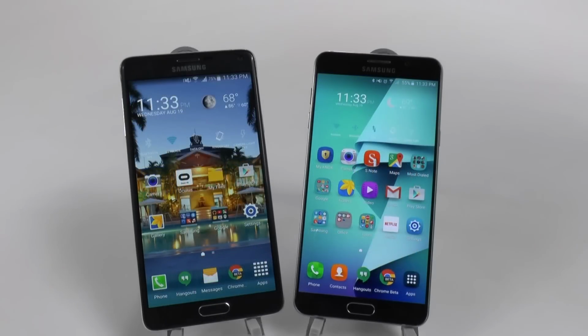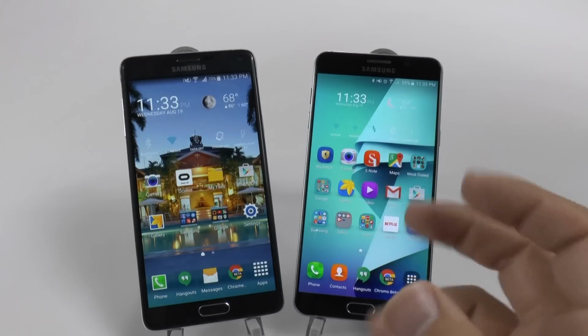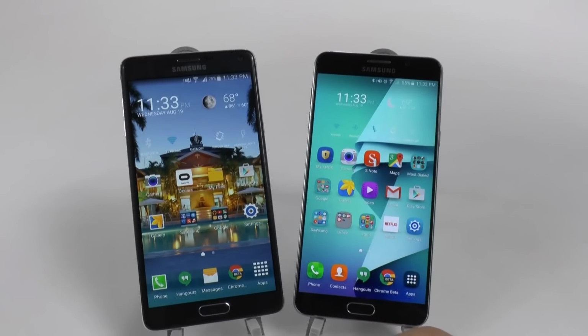Now, when it comes to battery life, the Note 5 has actually beat out the Note 4 consistently. It's been able to just handle all of the burdens of Lollipop much better than the Note 4 has. Now, what do I mean by that? Well, the Note 4 still has a lot of memory leak issues that the Note 5 doesn't deal with, just because the more memory behind it, it hasn't strained it as much.